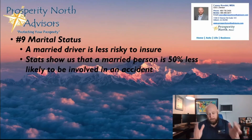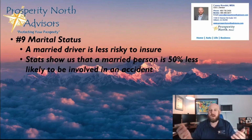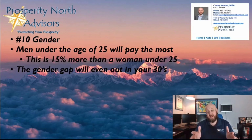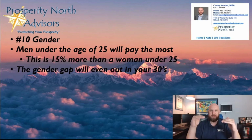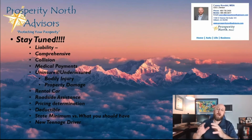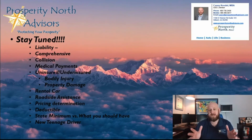Marital status. A married driver is less likely to be in an accident. In fact, by 50%. Maybe that's the factor that you're not just worried about yourself, you've got other loved ones, so you're going to drive a little bit safer. And then lastly, gender. And I got to be a little careful here. But in actuality, men under the age of 25 will pay 15% more than a woman. However, that gap will even out in your 30s. So those are the 10 factors that are determined for pricing for auto insurance.